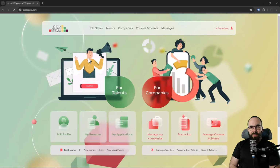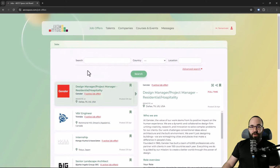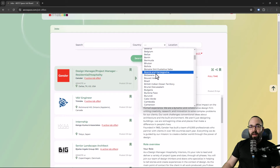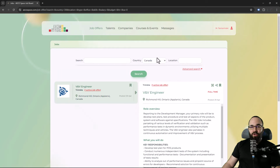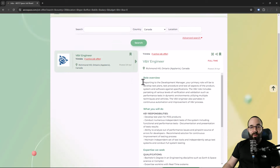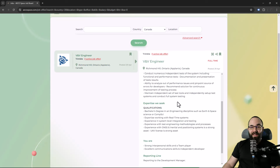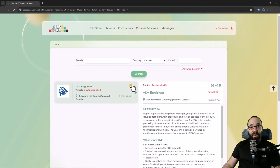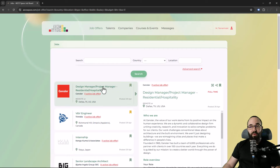Okay, so now let's talk about actually searching for a job. To search for jobs, you can go here to job offers, and then you can search for jobs. You can try to be specific by a country. For example, if I say I'm looking for something in Canada, then I can set Canada here, go to search, and then we have this one job in Canada. I can just click on that and see what it says, what is the role, what's expected of me, expertise that are sought, and so on and so forth. I can save that over here or bookmark it, and then I can have that job saved, and I can then refine my search further or change some of the parameters and so on.